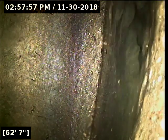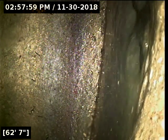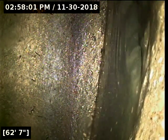Now here at 62 feet we have reached the main. I'm going to do locates to verify where this is at, and then we'll let the pipe drain out completely. It looks like there's a small amount of standing water in the concrete pipe, but it's very clean and clear water. I think it's going to drain out to a pretty minimal amount.